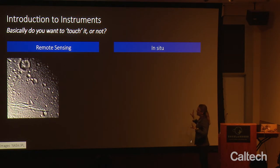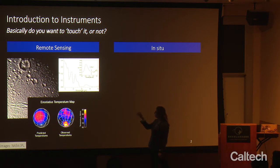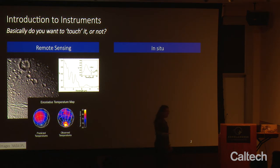So I typically classify instruments in two categories, remote sensing versus in situ. So basically, whether you want to touch stuff or not. And for remote sensing, there are a lot of different options. You can include everything from imagers to spectrometers. This is an example from the thermal infrared instrument aboard Cassini showing heat maps. Typically, these are things that you can do from orbit or from flybys. They can be great for getting overall ideas of what's going on at the surface. You can get comprehensive images to put things in context, but they tend to be a little bit limited in terms of, say, spatial resolution. So there's a give and a take.